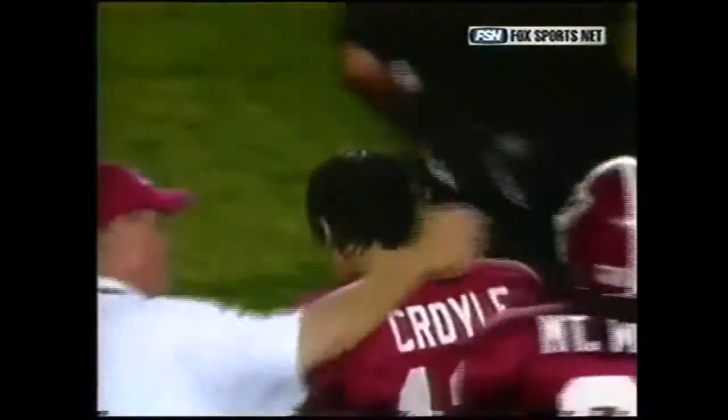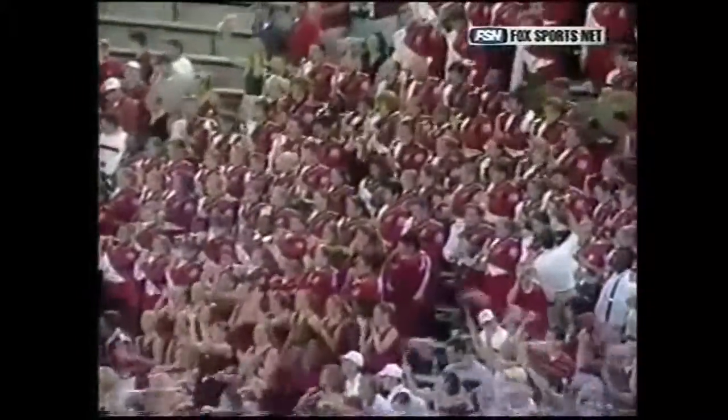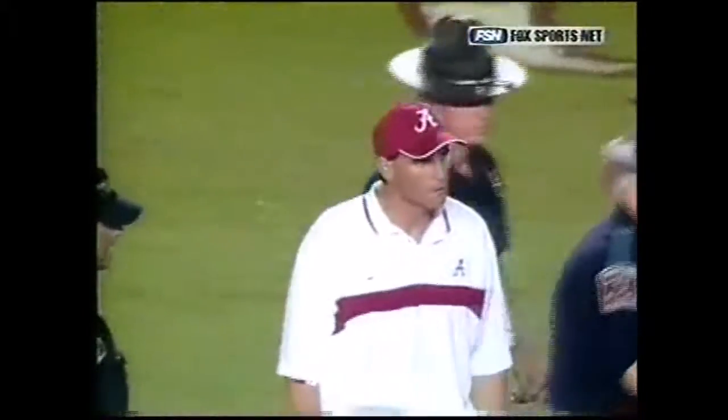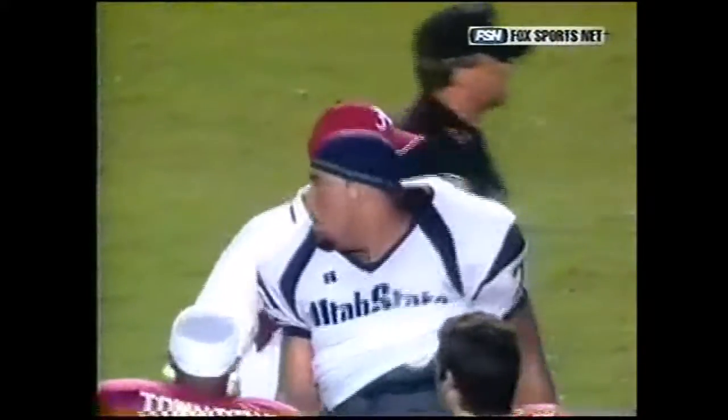The Crimson Tide picks up its third straight season-opening win. Mike Shula, 2-0 in season openers, impressively tonight over Utah State. It was 17-10 at the half, Alabama with the lead. It winds up 48-17. Very impressive start for Alabama in the 2004 season.